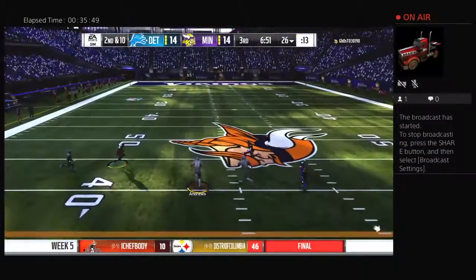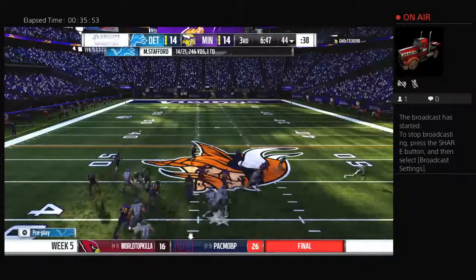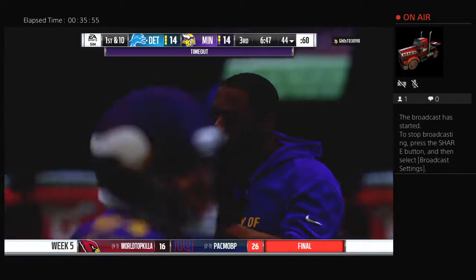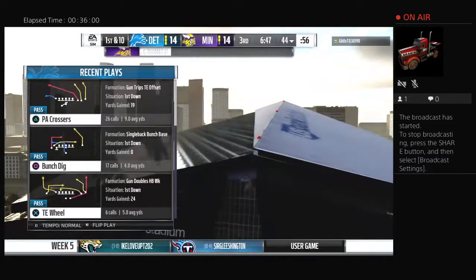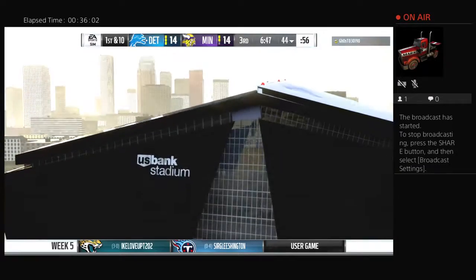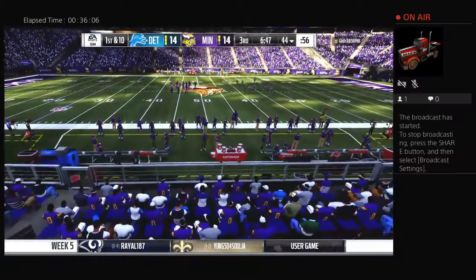Second and 10, Stafford again. That's caught by the former Sooner, Mark Andrews. First target, first catch, and a first down. And now the Vikings are going to stop it here on defense with a timeout. It's just their first, so 2 remaining as they burn one here in this third quarter.